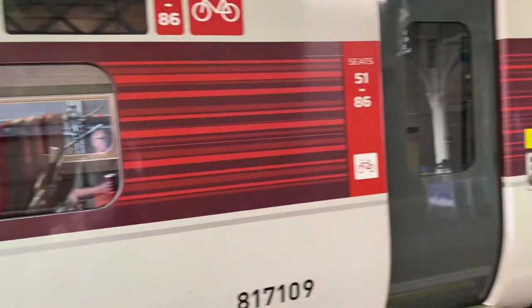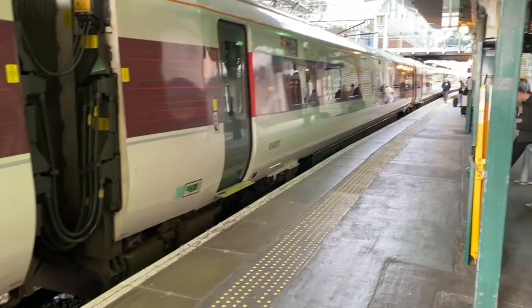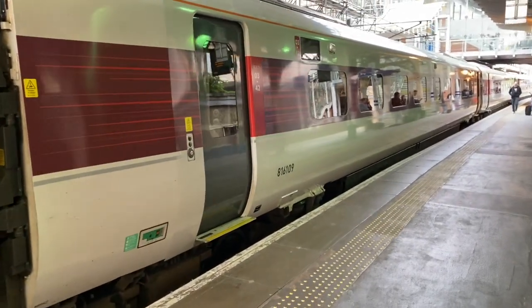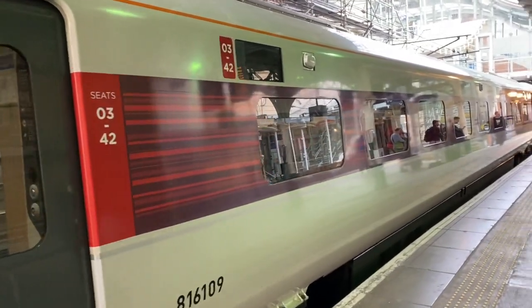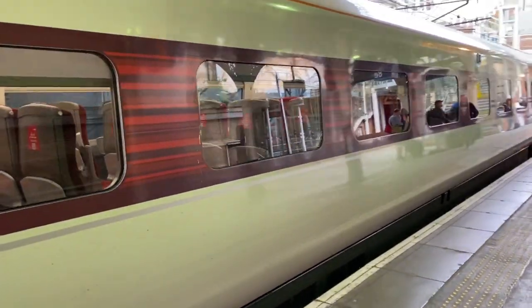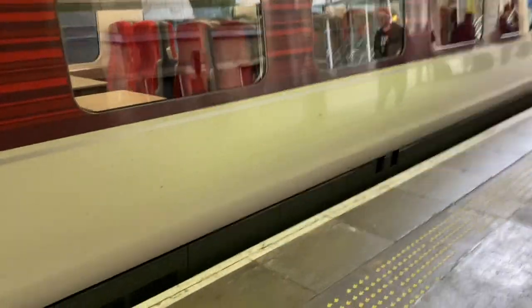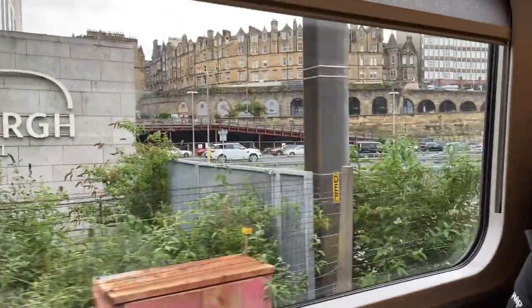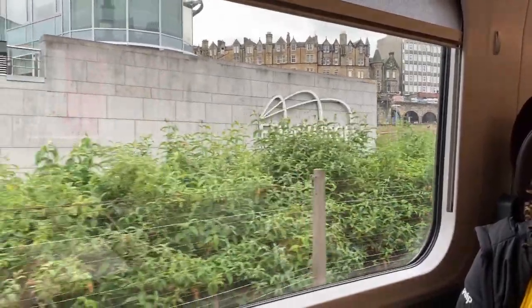Here we are in Edinburgh at the platform. You can see the tartan design on the train, which I thought was kind of cool. Looks like it's about 8 cars in length. First class, second class, and we enjoyed it. The first class seating is 2 on one side, 1 on the other. Second class seating is 2 and 2. And I would say the train was about 3/4 full, half full, something like that.